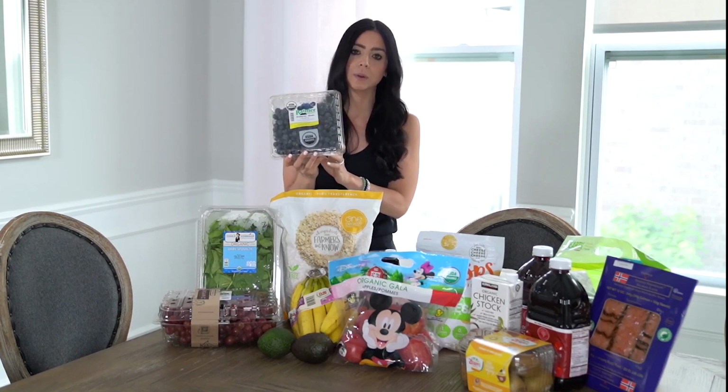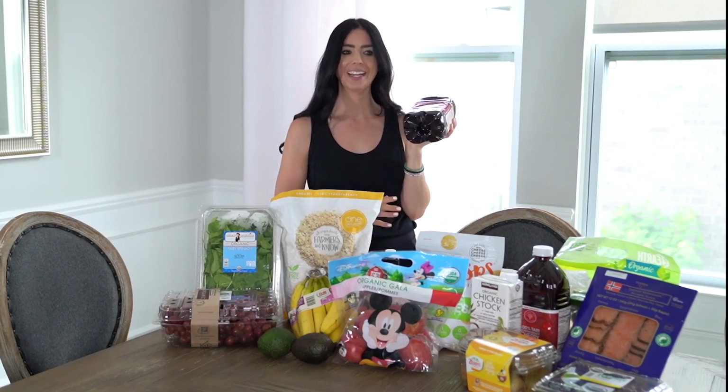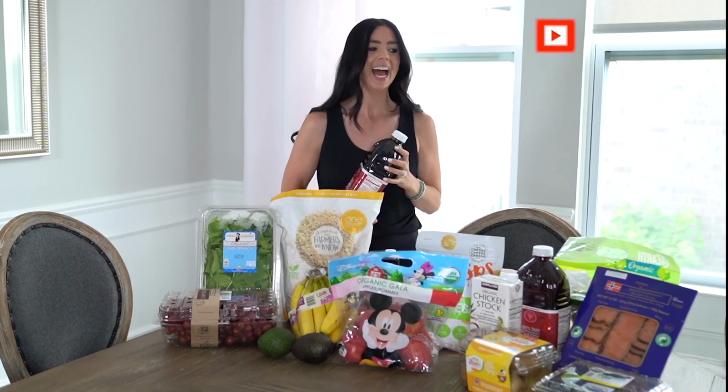So it doesn't need to be that complicated, but grabbing organic berries is a must for us, especially when we're at Costco. So juice is something I typically don't give to my children. Juice is one of those things that, as a nutritionist, there's not really a lot of nutritional value in juice.